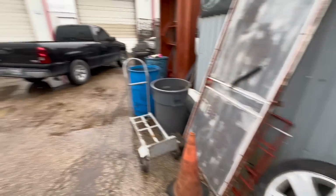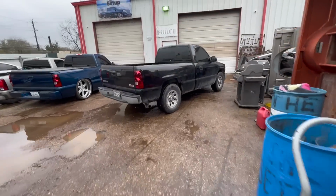And I'm gonna slap them on here. Huge shout out to North Jensen Auto Parts, like always, for hooking me up with the wheels, and my boy Fernando that we did the OBS for, for hooking me up with the tires. So let's get it, guys. Those are the new wheels for the Mamalona. So let's jack it up. Let's start putting them on and see what it looks like with the new wheels.